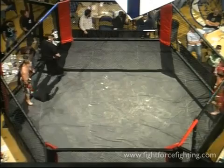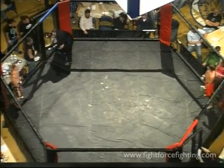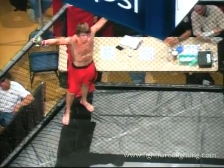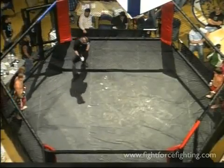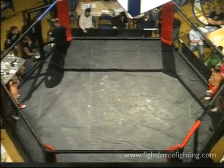Bozeman, Montana, make some noise for the start of round number 2. There we go, about to start round number 2. Both fighters look ready to come out. Dennis Baines, our referee, is making sure the ring is safe, cleaning up any water spots.